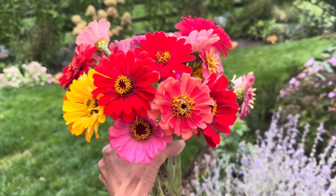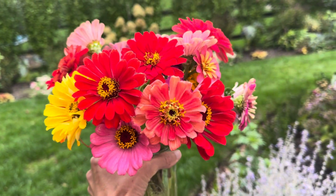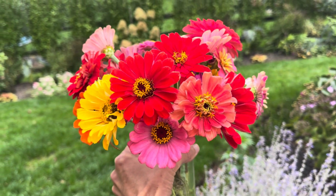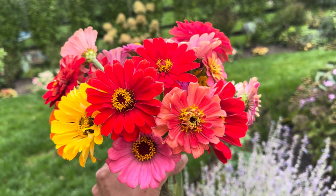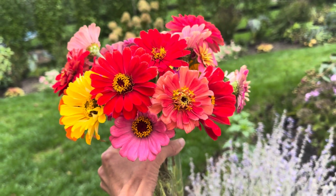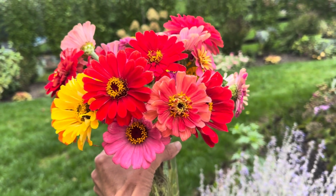Well, my phone died on me in the middle of making my bouquet, but here it is. It is definitely a backyard bouquet. Nothing fancy, nothing special, but still beautiful. And I will enjoy the last of my zinnias for a few days or however long they last.